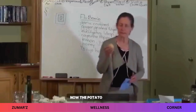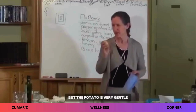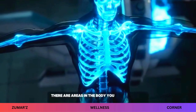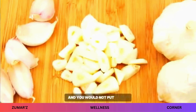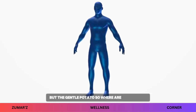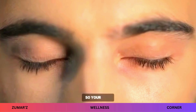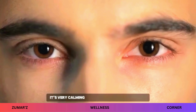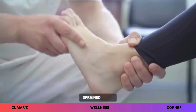Now the potato is a drawer, but the potato is very gentle. There are areas in the body you would not put onion, and you would not put ginger, and you would not put garlic, but the gentle potato. So where are those areas? In the tender parts of the body. So your eyes. It's very calming and cooling for inflamed eyes, conjunctivitis, sprained ankle.